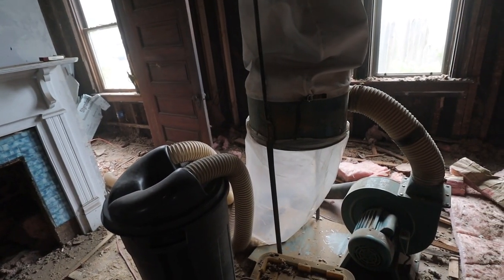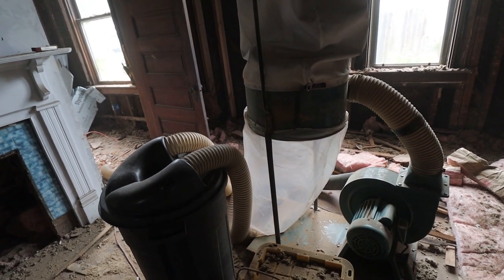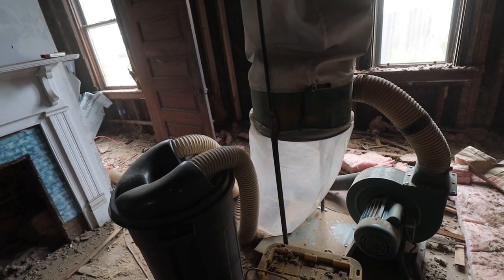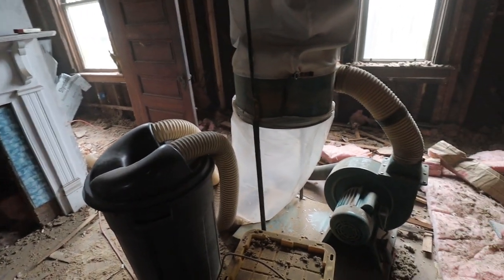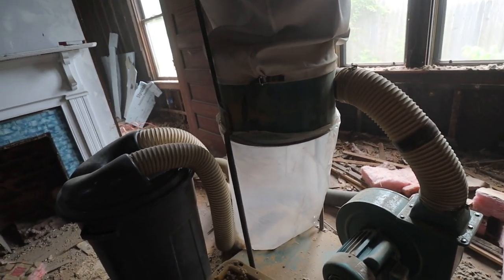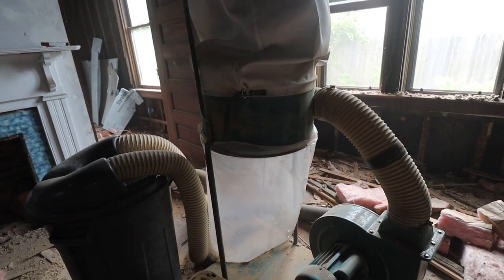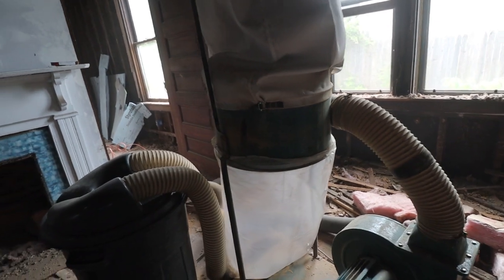I just did a little test, sucking up some of the insulation in this room, here in the dining room, that came out of the walls, and put the first stage on the trash can, and then also put a brand new filter bag on the top, and also on the bottom, so we can see kind of a comparison how much percentage-wise of the stuff goes into the trash bag and how much of it goes into the bag in the second stage.